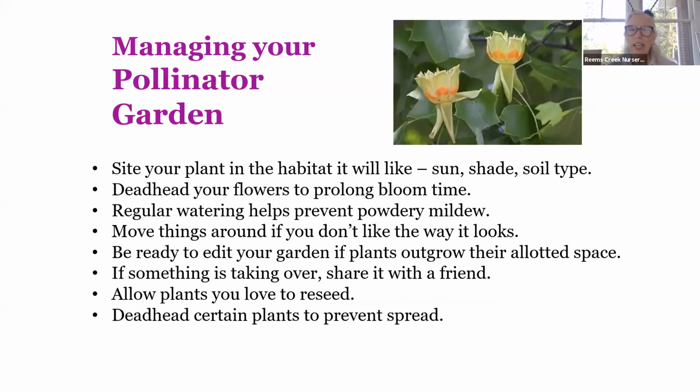So managing your pollinator garden, let's say you've got everything planted, and these are just a few things to think about. So first of all, put your plant in a habitat it will like. Say it's a native plant. Well, my columbine that I just planted is naturally going to be growing in the woods. The same with the woodland phlox I just planted. The dirt in my front yard is hard orange clay, like a brick. And so those two things are not really going to go together. You want to try to create the natural habitat for that plant.